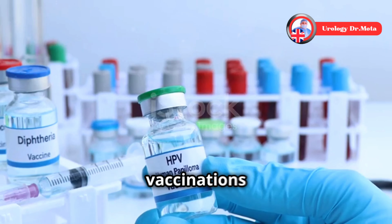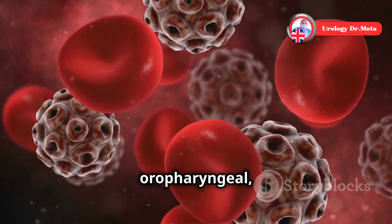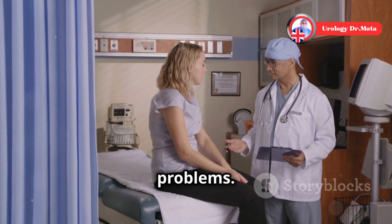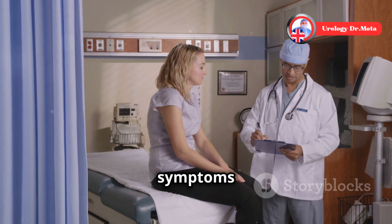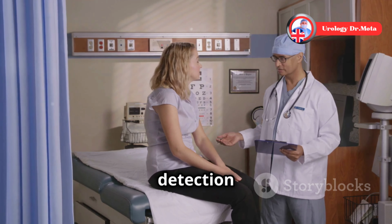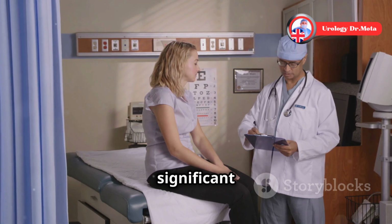Some people with HPV develop health problems. These can include genital warts, cervical cancer, and other cancers such as anal, oropharyngeal, and penile cancers. It's crucial to be aware of the symptoms and seek medical advice if you notice anything unusual. Early detection and treatment can make a significant difference.